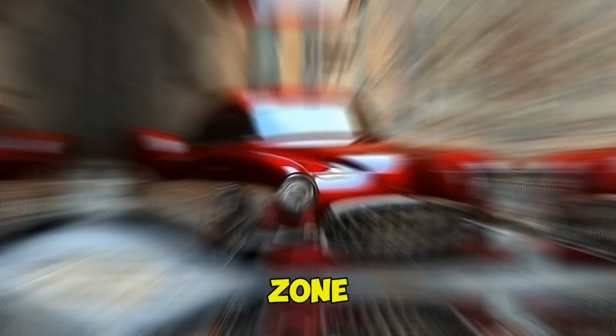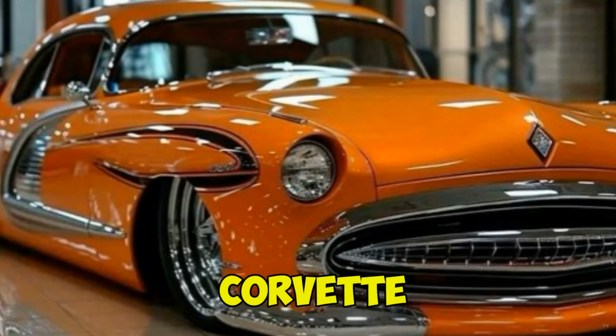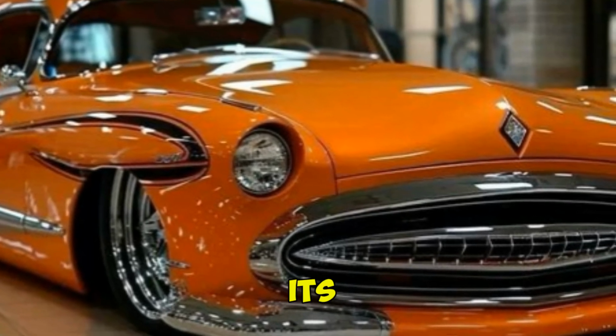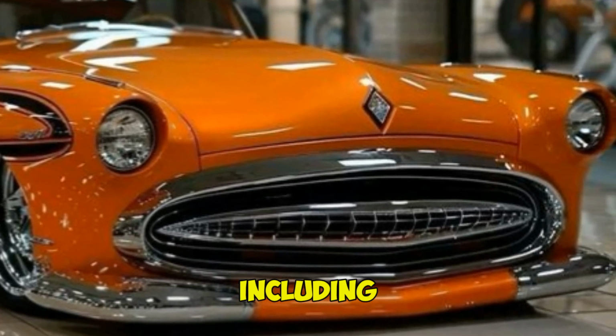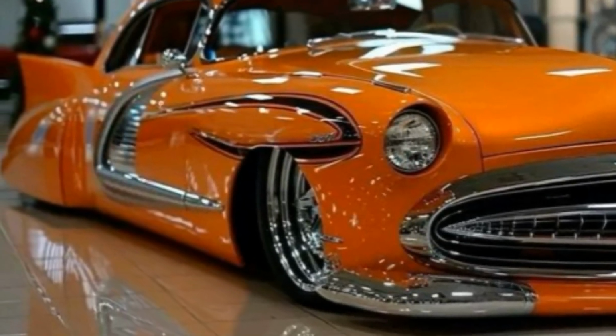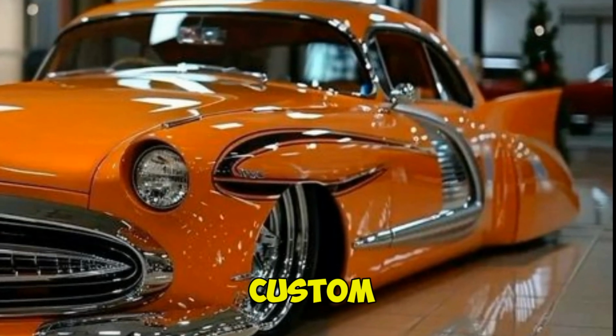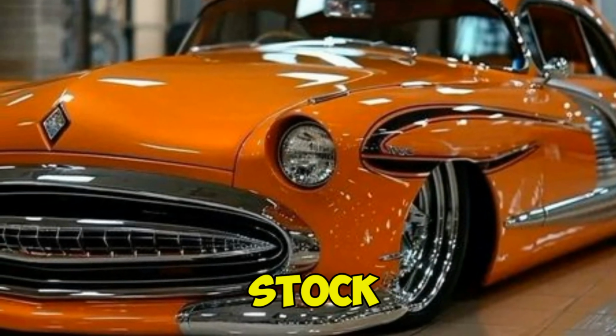Welcome to the Car Zone, such as the 1950s Chevrolet Bel Air or Corvette. However, its extreme modifications, including the sleek, low-profile stance, custom grille, and exaggerated chrome features, indicate it's likely a custom hot rod project rather than a stock.